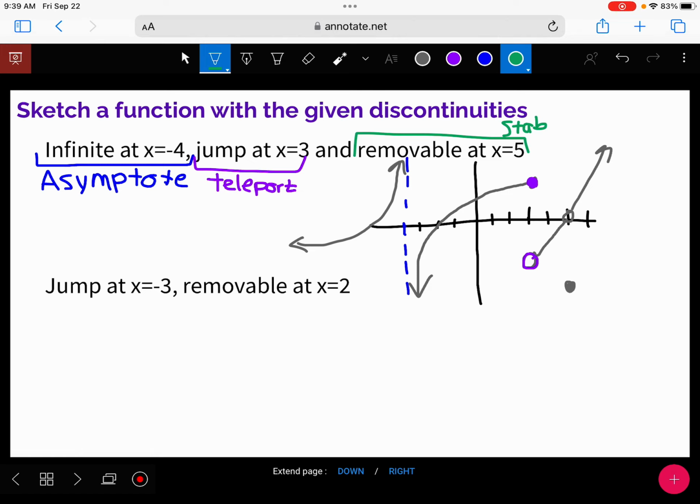So basically, when it jumps, you add another hole, and then when it's removable, you add another. The reason I have one closed and one open on my teleport is so that it's still a function, so it still passes that vertical line test. If I had both of them closed circles, it would no longer be a function. So one of them's got to be open, one of them's got to be closed, and that will depend on how our function rule is written when we get to doing them properly and not sketching.